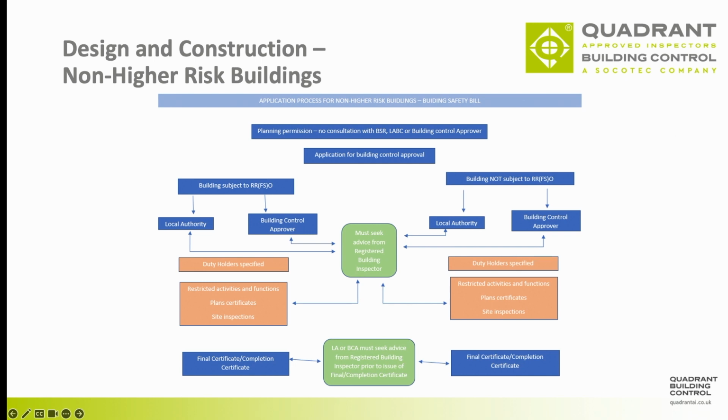As you're probably finding from the language I'm using there, it's quite a regulated process that they've described here. Very similar to what we've got at the moment, but there are some subtle changes in that the registration process has to be complied with, you have to go through that process, and you have to make sure that it's a registered building approver, local authority or a registered building inspector who's actually undertaking these functions.